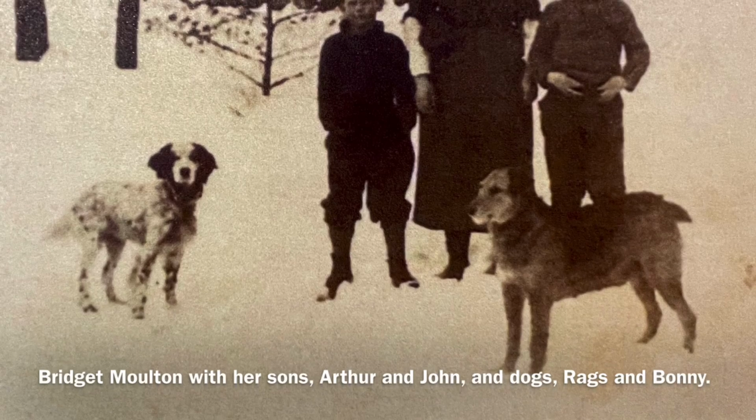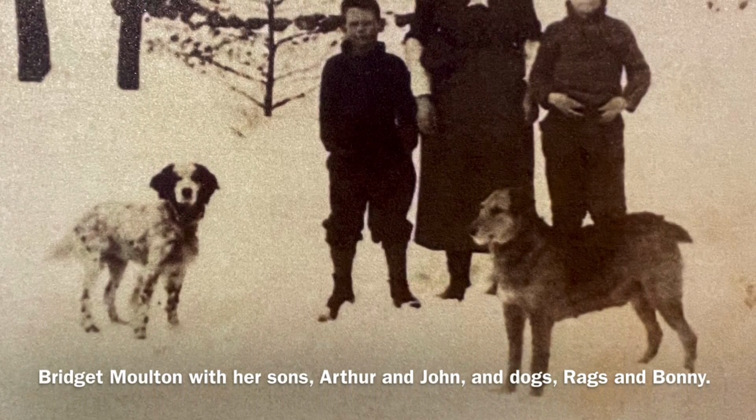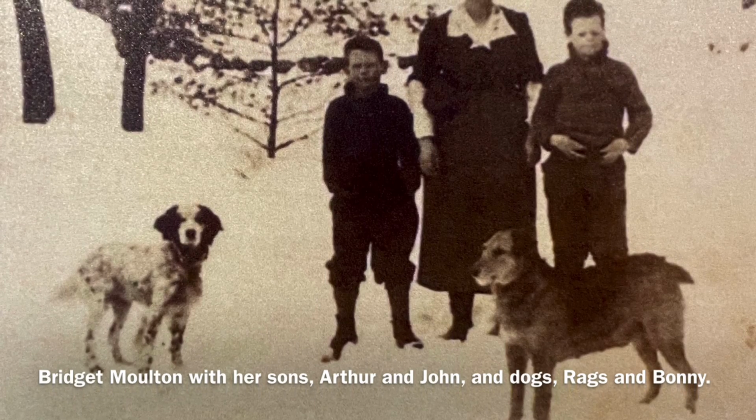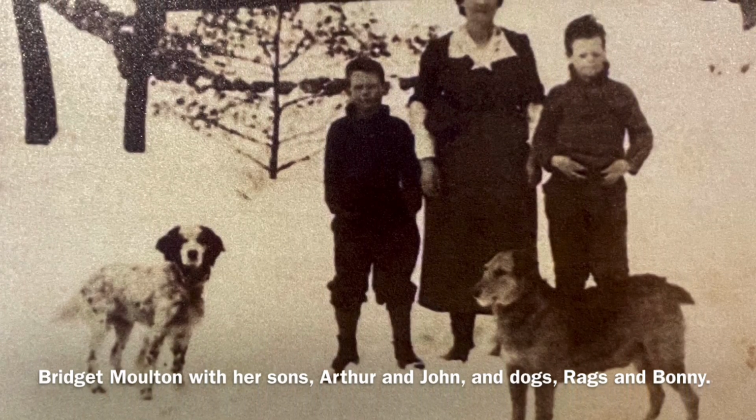Bridget Agnes Moulton, seen here with her son Arthur, was a housekeeper at Lucknow during the early 1920s. She and her husband Chester, who was also employed by the Plants, lived with their family at Brook Lodge, the gatehouse at the estate entrance. By 1930, the Lucknow staff had dwindled to three: a single live-in servant, a groundskeeper, and a farm manager.